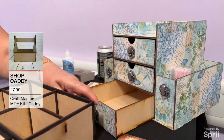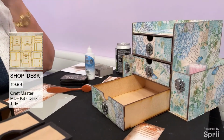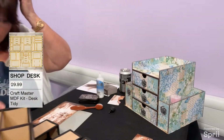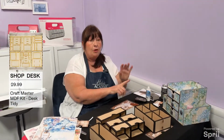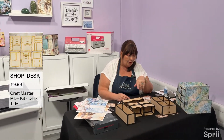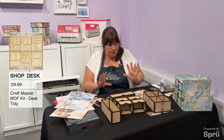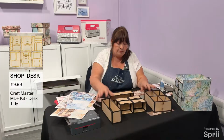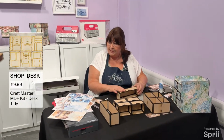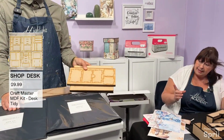This is your desk tidy, and look at how big the actual drawers themselves are. You've got loads and loads of space in there to store things. That's one that definitely works really well. But this one that we've got here is a good one too. We've already made it up because it takes a little while to get made and dried. That's how it's going to come, and that's what it looks like when you first get it.